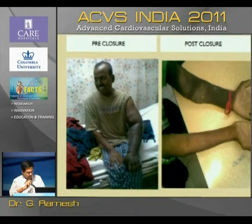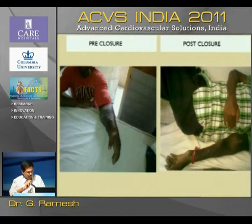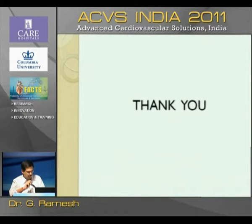There is some skin excoriation there. Here we can see the comparison. Patient's congestive cardiac failure has improved. Patient is stable now. He is on CAPD and his arm swelling is dramatically reduced.